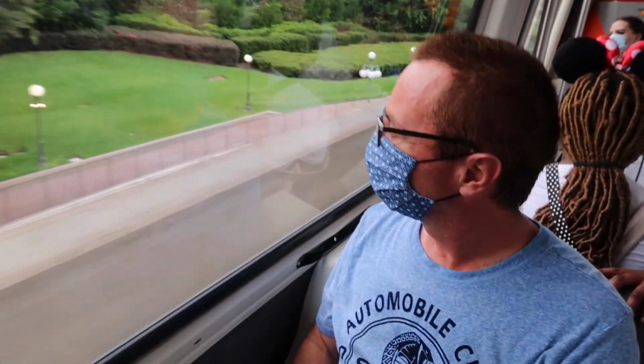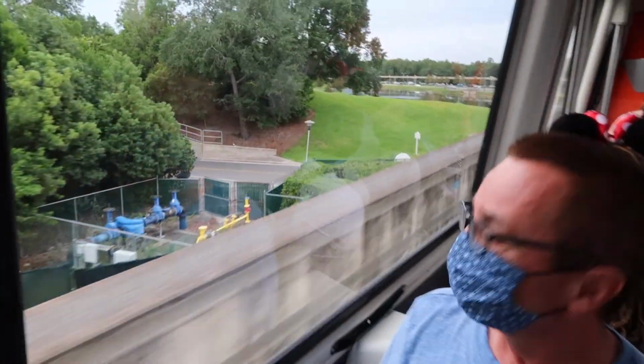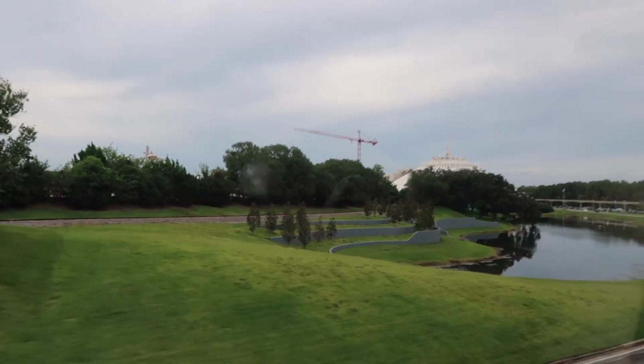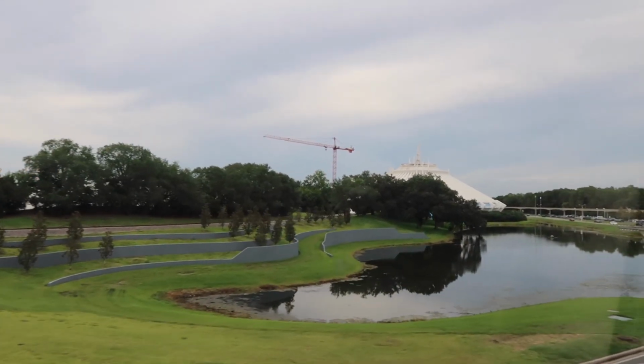Hey Tony, have you seen the new Tron roller coaster construction at all? No, not yet. No pictures? No. Well, it's going to be right over here, right behind these bushes. Okay. Big construction crane is the new Tron ride, right underneath it.